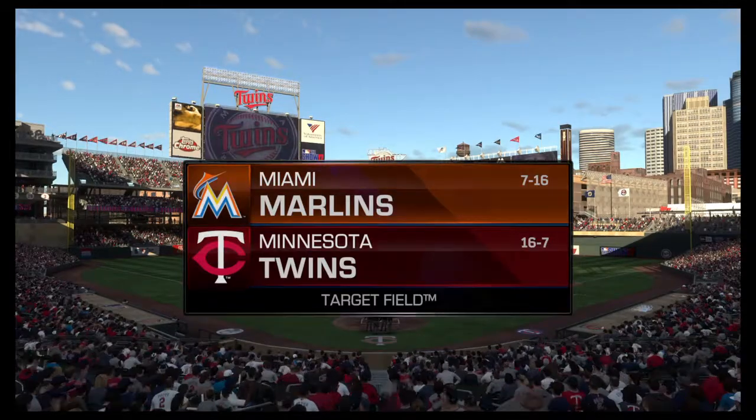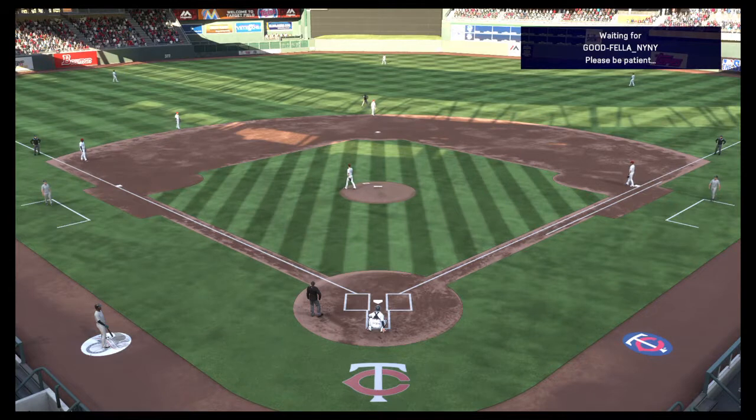Lights tonight as MLB Network welcomes you to this presentation of Major League Baseball. It's the home opener of this new season between the Miami Marlins and the Minnesota Twins. Major League Baseball on MLB Network is next.